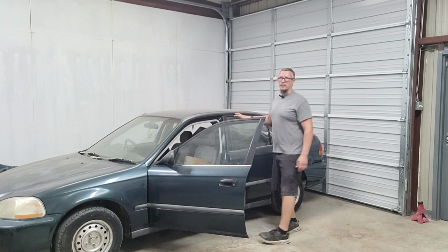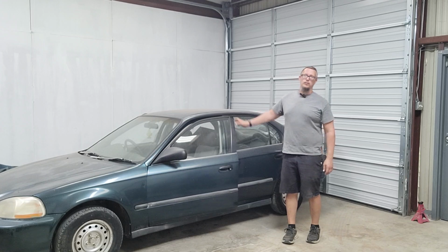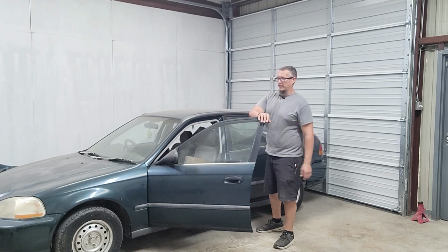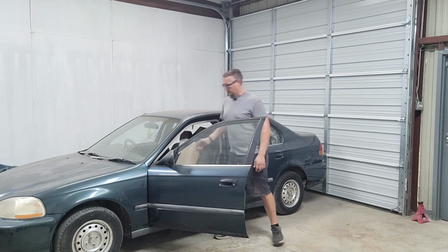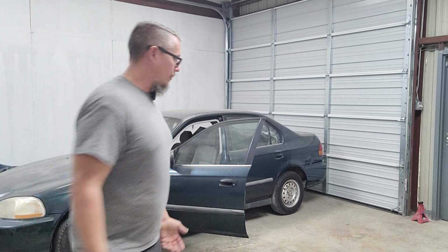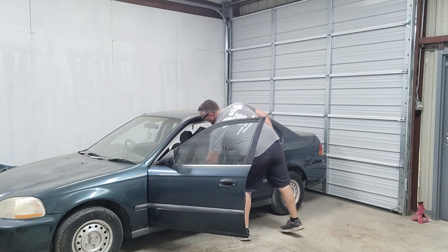This door doesn't open. It doesn't open from outside or inside. Can't open it. So I'm gonna have to figure out how to get the door panel off, and we're probably gonna have to put 2 new latches on it, inside and outside latches. And I don't know what all's shown up so far. I think I have everything I need.